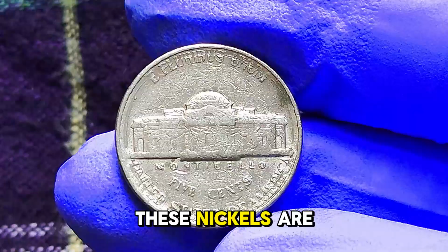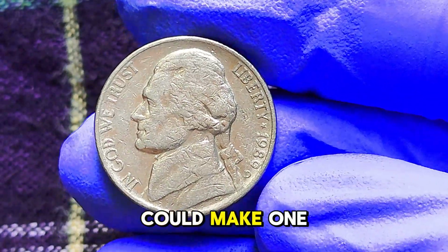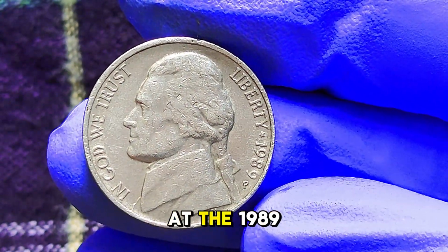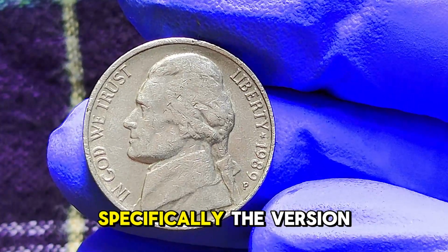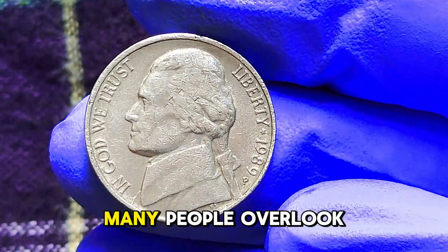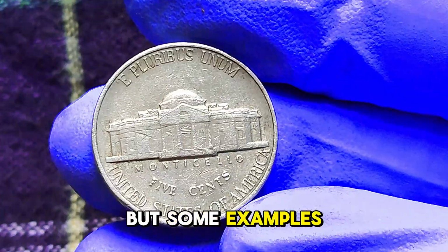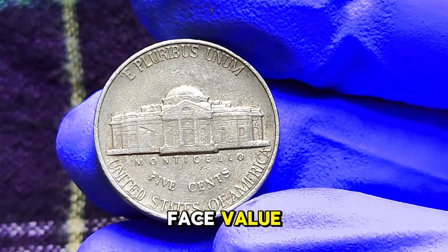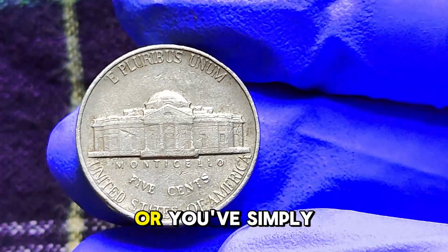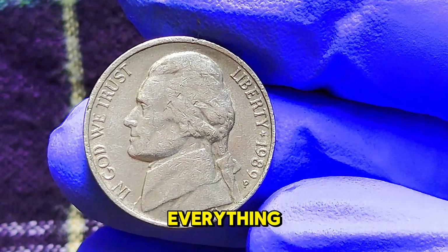While most of these nickels are worth just 5 cents, the right combination of condition and rarity could make one worth much more. We'll be taking a close and thoughtful look at the 1989 Jefferson nickel, specifically the version minted in Philadelphia, which carries the P mint mark. Many people overlook this 5-cent coin because it's relatively modern, but some examples can actually be worth more than face value. Whether you're a coin collector, someone who enjoys history, or you've simply come across one of these nickels in your change, this video will guide you through everything you need to know.